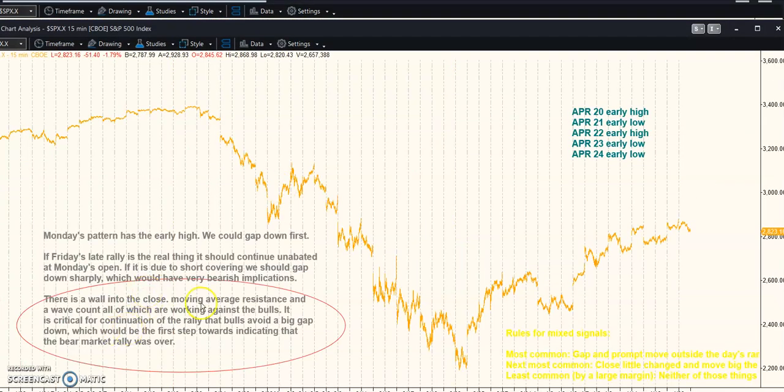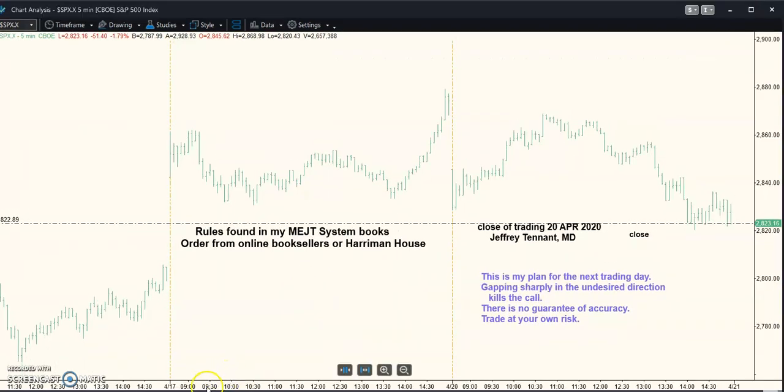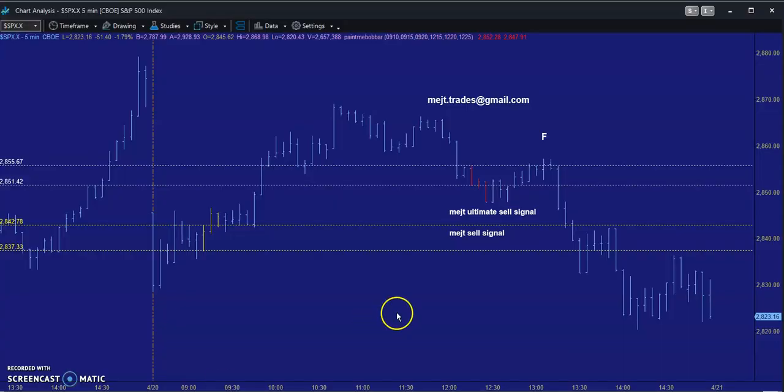So here's what we said. We had the big gap down. It's the first step towards indicating this bear market rally is over. So we have the first step. We're waiting for confirmation, which would be undercutting some of these lows. We did get sell signals from MEJT. It just says there are lower targets. It doesn't say when to enter. It does say this rally is false and will retrace. That's all played out.